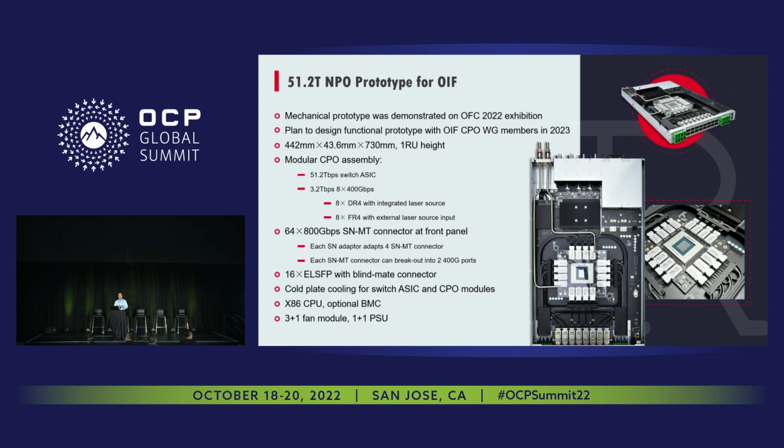On the module itself, it has the 51T switch ASIC, surrounded by 16 pieces of 3.2T optical engines. And for the front panel, it supports 64 800G fiber connections. We have 16 ESFP with blind-mate connectors. It's all standardized by ORF.